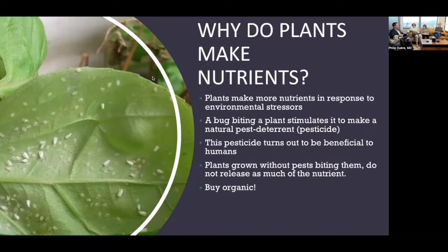Roundup? Well, I guess that's an herbicide, right? Not a pesticide, but I don't know the common pesticide, but that's not going to help us detox. It's going to worsen our detox. So it's scary that that stuff exists out there in the world that they're actually promoting.